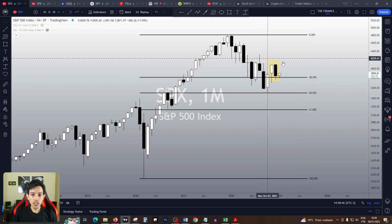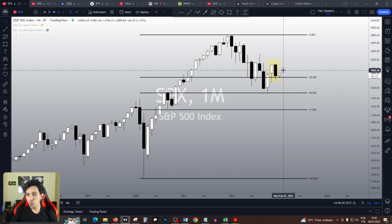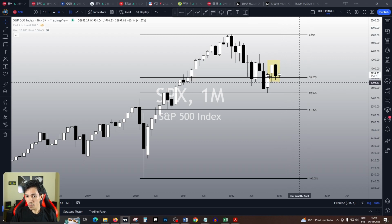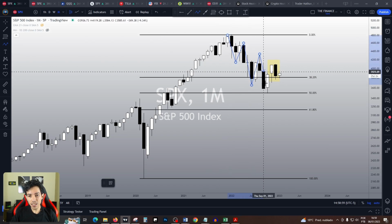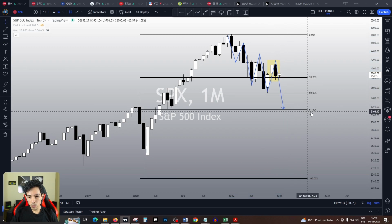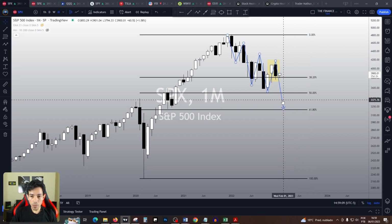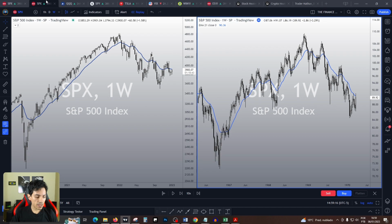If the S&P triggers this bearish candlestick pattern, if it loses the 38.2% Fibonacci's retracement, in theory, it is going to resume the bearish sentiment over here and seek the next retracement at 61.8%, meaning the index will retest 3200 again, resuming the bear market, and this is a real possibility right now because let's analyze this chart over here.